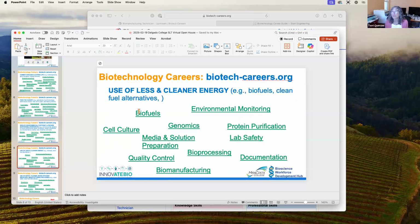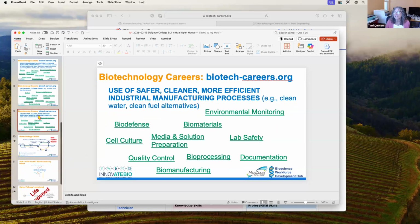And so, here we have clean energy, using less energy and cleaner energy. So again, a lot of these same skills come into play. And then also cleaning up the processes of industrial biomanufacturing, industrial manufacturing. And we can come up with a lot of clean alternatives. We're using a lot of the same skills.